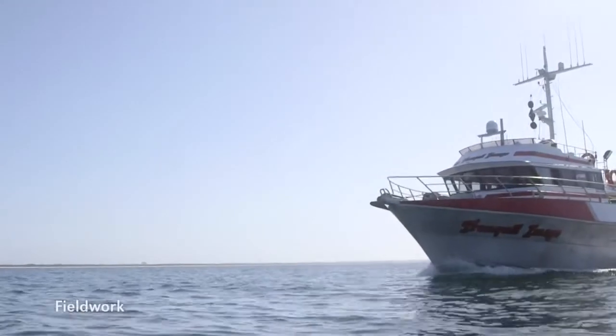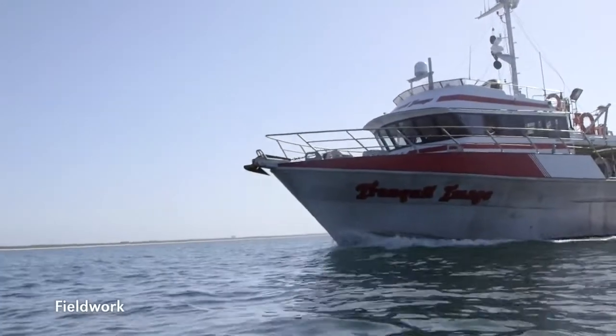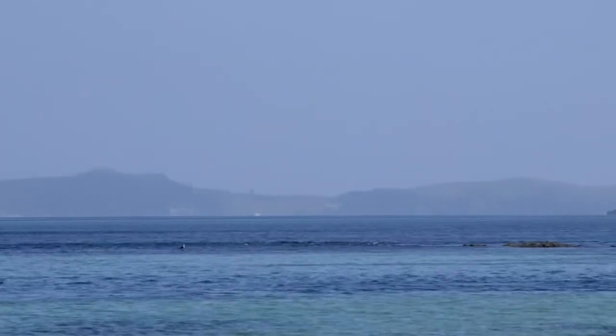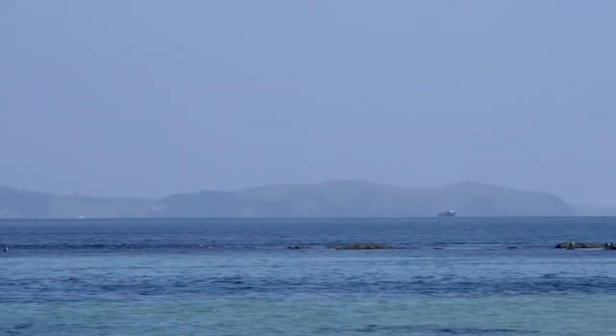So here on the Tranquil Image, just anchored up for the evening. She's been on task for 36 days and achieved over 2,000 miles of survey. She's experienced no weather downtime, just been working the areas and working the weather, and achieved a lot of good data. She's off home tomorrow for demobilisation and a well-earned break.